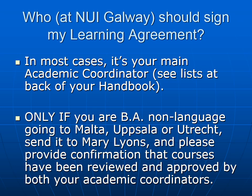Students sometimes aren't sure who at NUI Galway is to sign their learning agreement. Well, in most cases, it's your main academic coordinator, and you'll find a list of all subject coordinators and their contact details at the back of the Information Handbook. Only if you're a BA non-language student going to Malta, Uppsala or Utrecht, send it to Mary Lyons, that's me, and please provide confirmation that the courses that you've chosen have been reviewed and approved by both your academic coordinators.